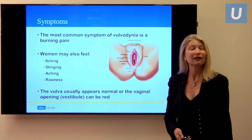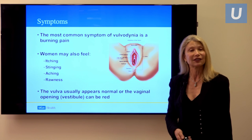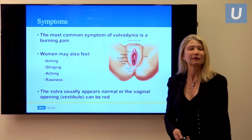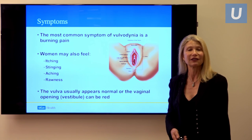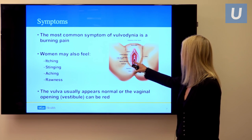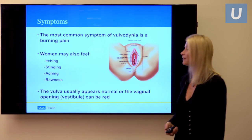And as I said, the most common symptom of vulvodynia and vestibulodynia is this burning pain. What else can women feel? Itching, stinging, aching, rawness, tenderness. Now, the vulva generally appears normal, although there may be some increase in redness in this area here of the vestibule.